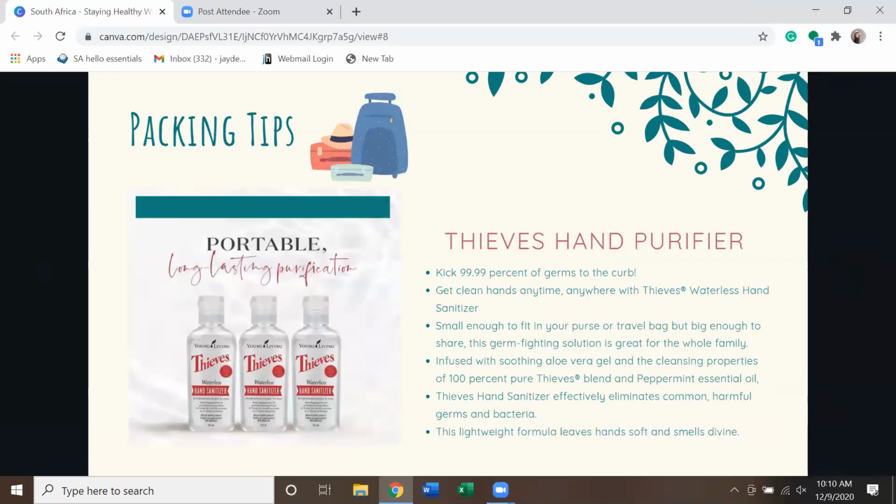Okay, so now things that are in my handbag. I always have one or more of these THIEVES hand sanitizers or hand purifiers. What is so great about this sanitizer is that it doesn't feel like alcohol. It's not going to dry your skin or your hands out, which is awesome.